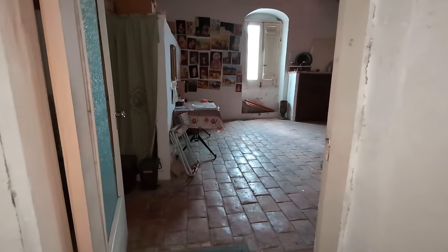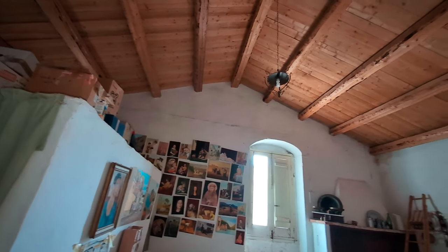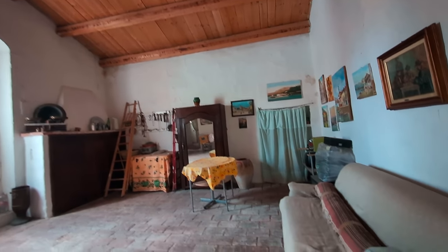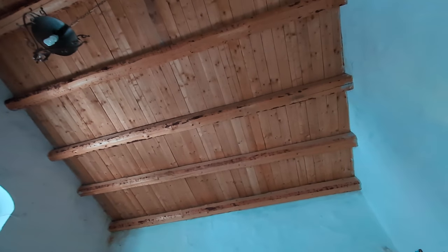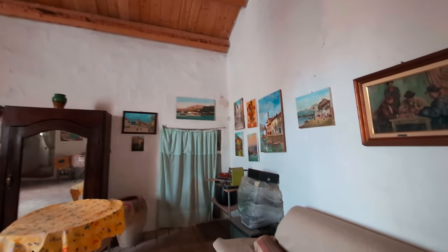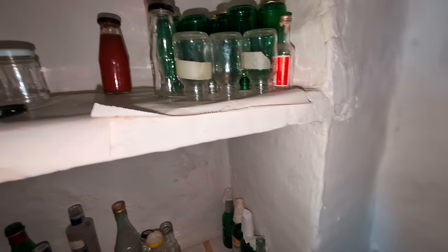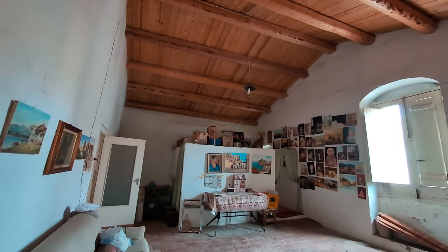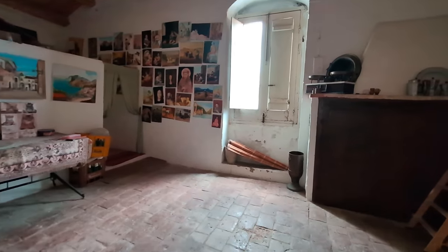And from here, we come to an area of the house which is very rustic. It's pretty much the way it was when the house was built, with the original flooring, gorgeous beams, and the height is amazing. I feel that here is where the painter used to have his studio. And we have some storage over here. You can appreciate the height of this room. We have a very large window here facing the side street.